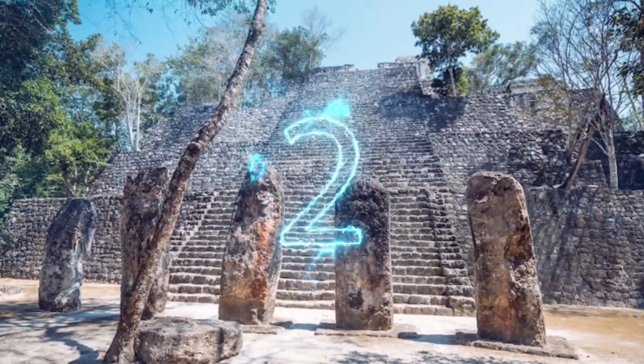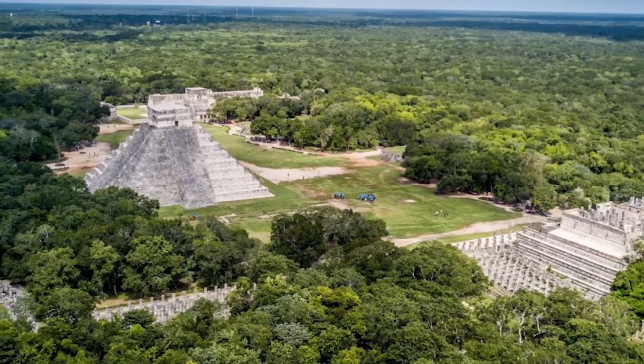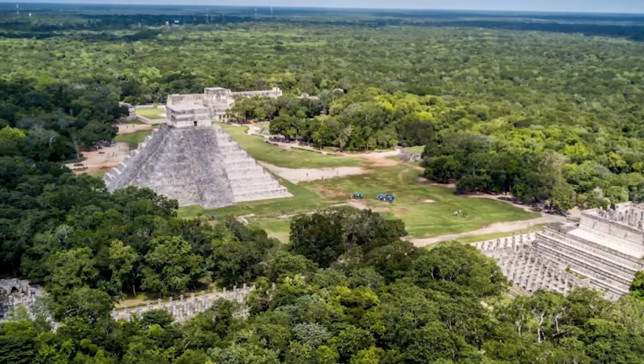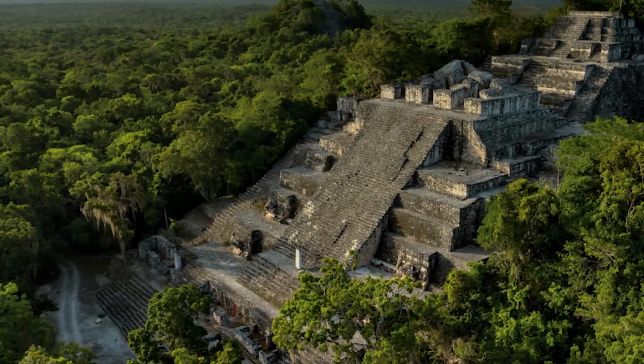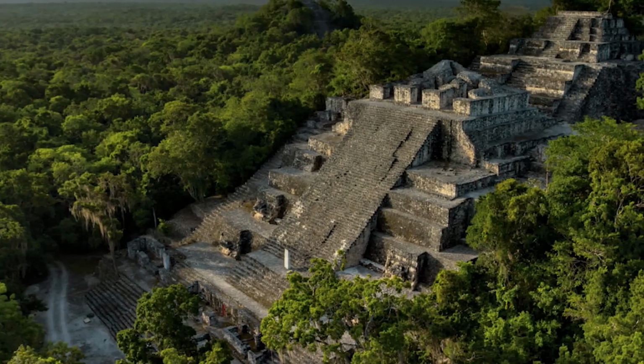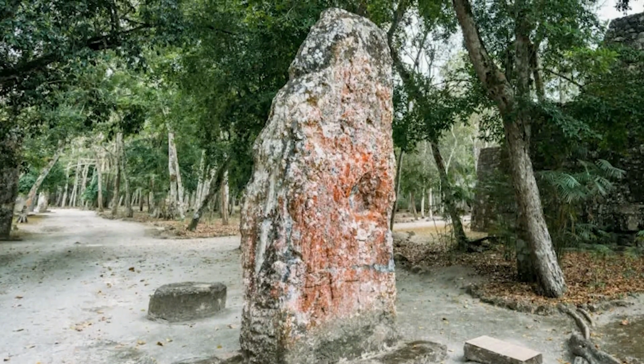Calakmul is an ancient Maya city deep in the jungles of southern Mexico, in the Yucatan Peninsula once again, and it was one of the largest and most powerful Maya cities, especially during the Classic period, around 600 to 700 CE. Found near the Guatemalan border, Calakmul was a major player in the Maya world, often locked in competition with other city-states like Tikal, which we covered in part 1, so check that out if you haven't already.